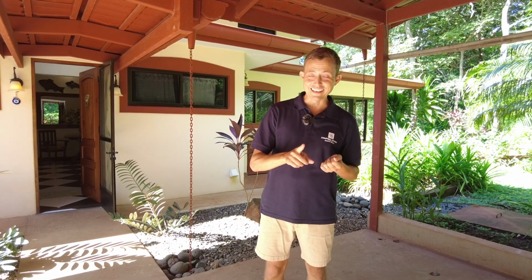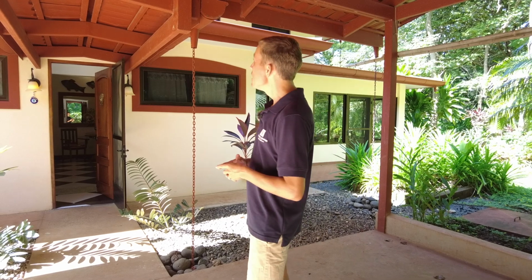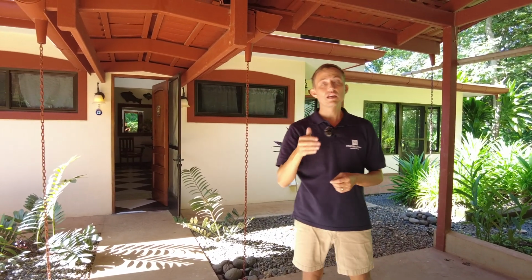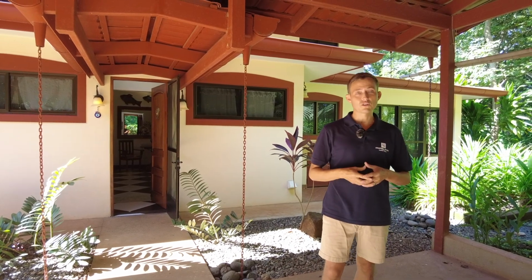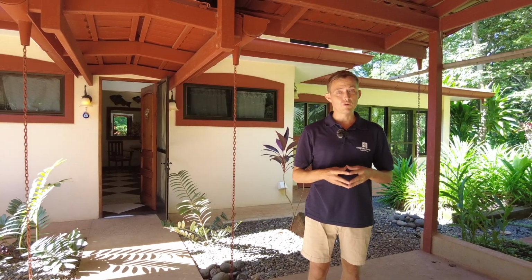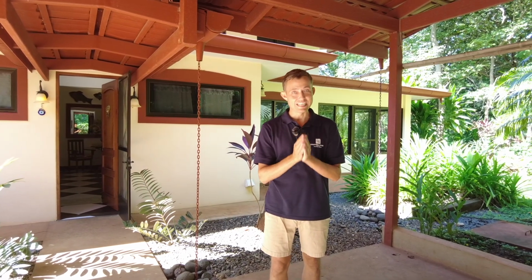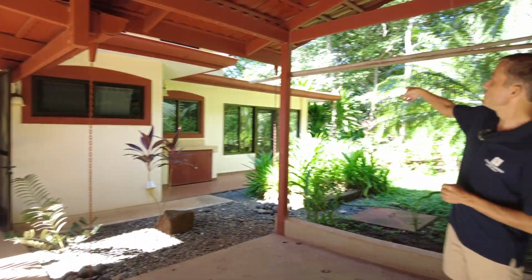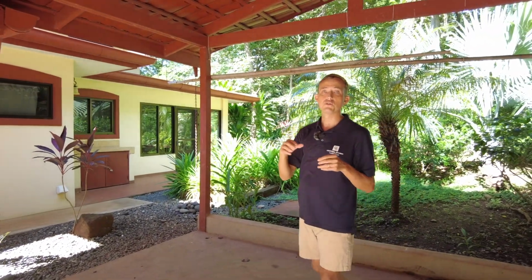So I highly recommend, if you're buying in Costa Rica, consider just doing a parking structure rather than a garage. And importantly, because we have a lovely rainy season here for 6 months, make sure that you have covered access to the house. That can be so critical in October when you might be bringing groceries home in the middle of an outright downpour.